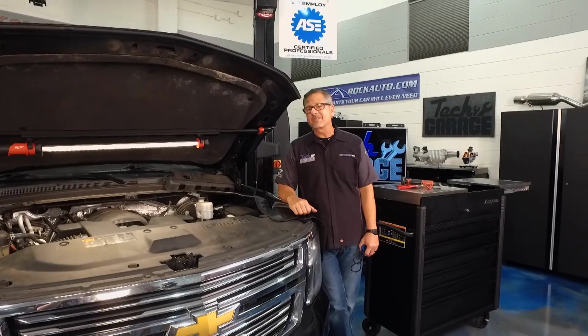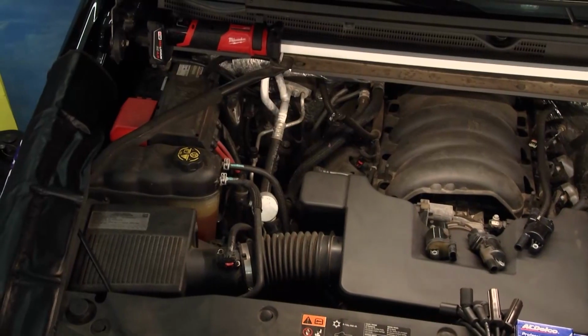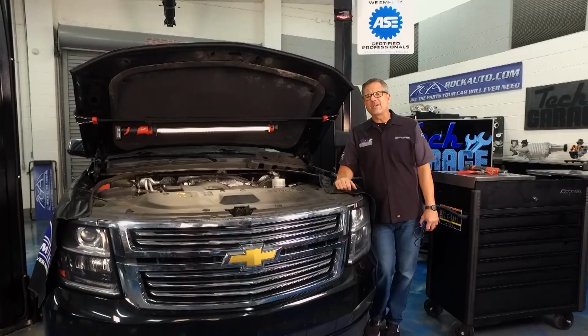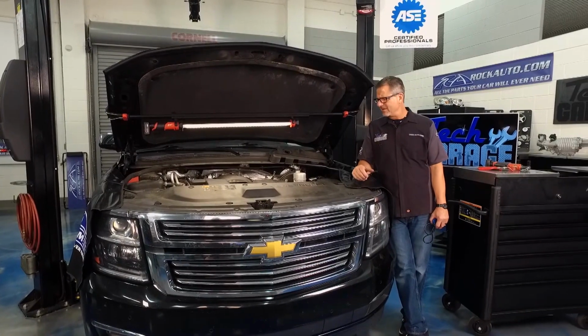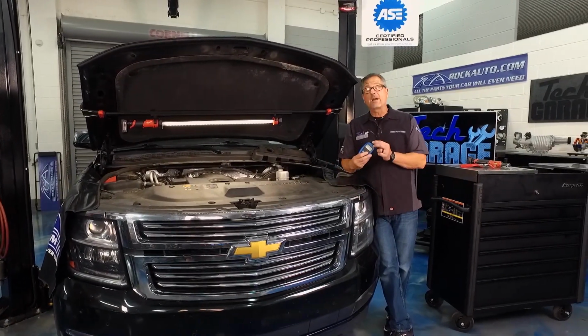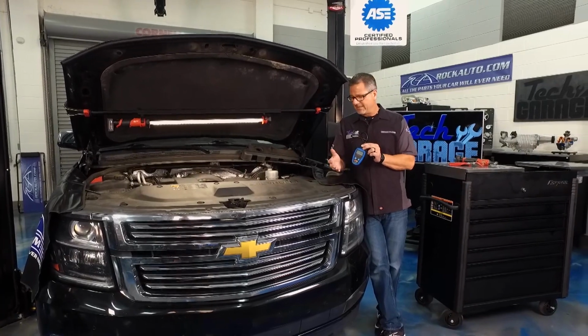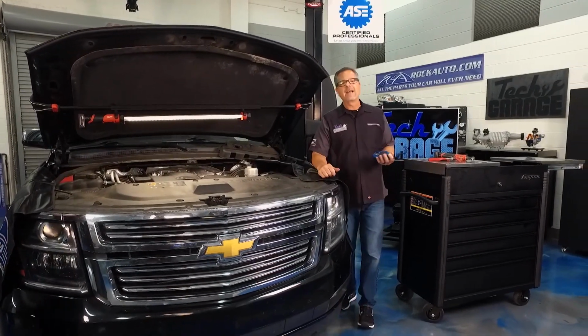We have this 2015 Tahoe. It's got a 5.3 liter. And what's going on? Kind of breaking down, but usually just under load. Maybe an intermittent misfire. I'm not sure what it is, but when you get under load, it shakes and it bucks. But right now it's running pretty good. I got my RockAuto.com scan tool, put it in there, scanned it, no codes. You know what that means? We're gonna need some further diagnostics.